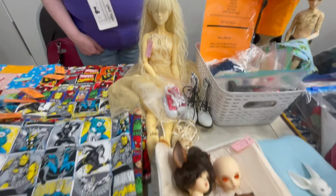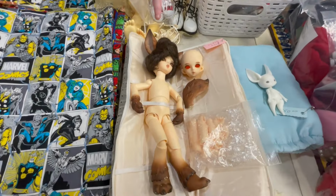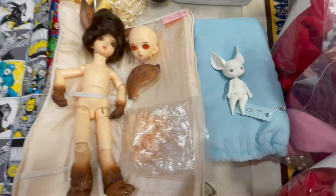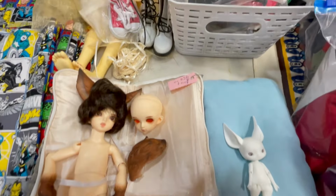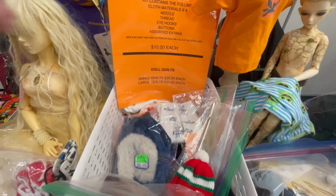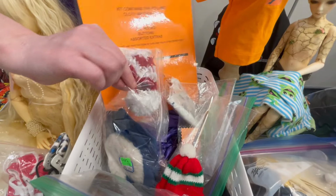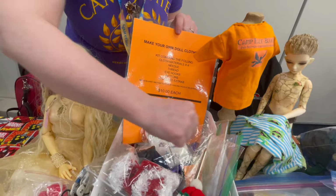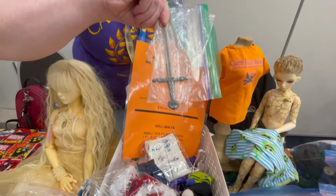And I'll get your contact information later for them. And then the little Fenrir, he comes with everything you see there. And we got bats. She comes with everything. And then we have your little odds and ends. A cute little dress with a scarf and a hat. And odds and ends. If you need a sword, come see me. I have swords.